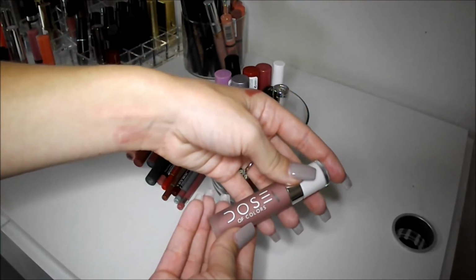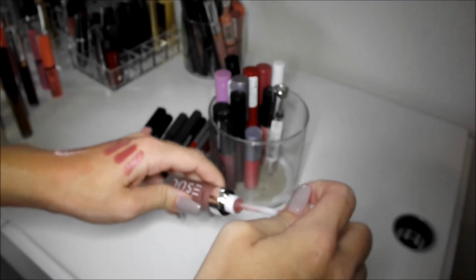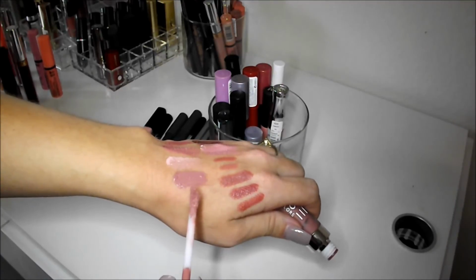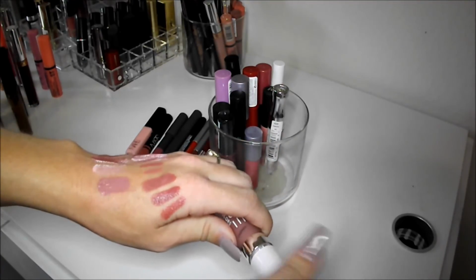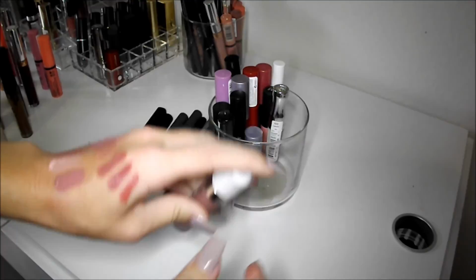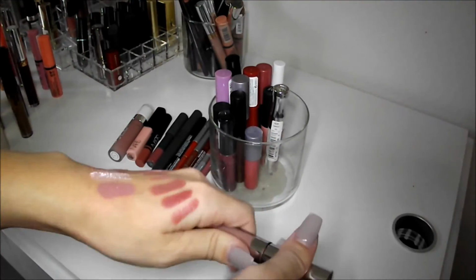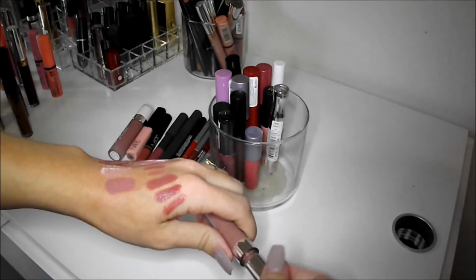Oh my gosh, I love this color so much, Dose of Color Stone. It's the only lippie that I have from them, but I totally want more. Ooh, it almost reminds me. Let me see if Trap from ColourPop is a dupe. Let me just find it. Okay, here's Trap from ColourPop.